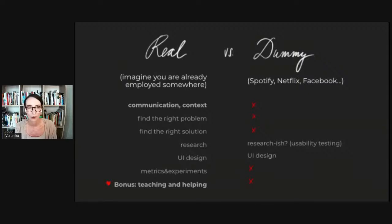Firstly, there's communication context, which is a huge one for me personally, like the most challenging part. That being said, successful design is never born in a vacuum. There's always important context, and as an outsider, you probably won't get it unless you're employed in the company. And there's communication back and forth with stakeholders, PM, devs. You can definitely get that when you work on real projects, not that much in those dummy projects.